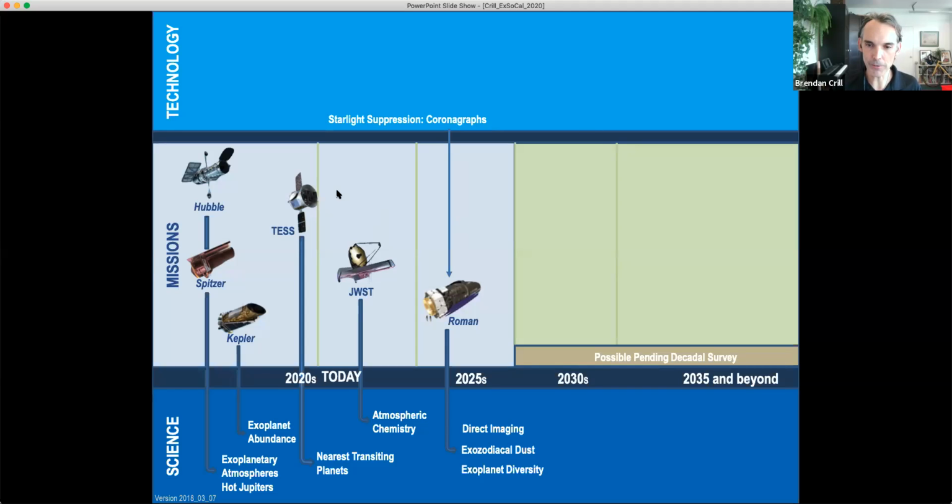We're in the era of TESS today, and looking forward to the kind of amazing science that James Webb will bring when it launches. Beyond that, there's another large flagship astrophysics mission, the Roman Space Telescope, which is under development.